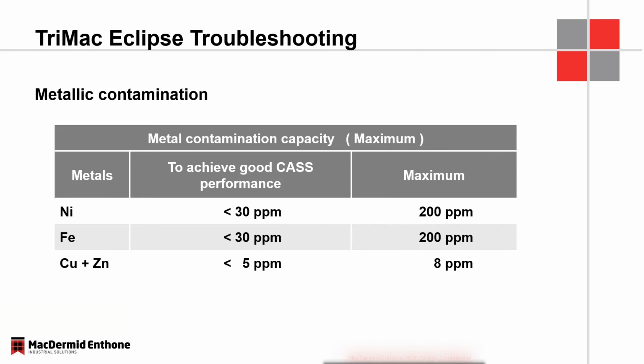We have a little bit more room with our nickel and iron metals. So I have 2 different levels here. If I'm really striving for excellent cast performance, I don't want that nickel or iron concentration to spike above 30 parts per million. If that's not as much of a concern, I really wouldn't want to see it go above 200. I'm going to start to see some issues with my deposit uniformity and color as those concentrations increase. So depending on what the need is, you really should keep them as low as possible. And again, ion exchange is sufficient.